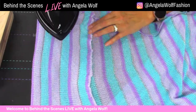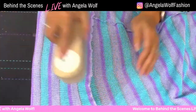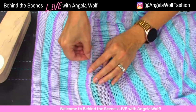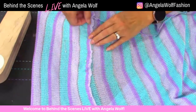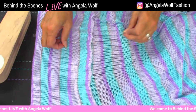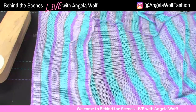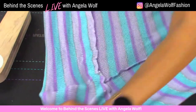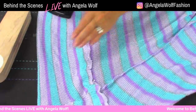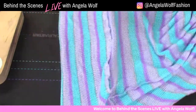You can almost watch this fabric shrink up, can't you? Right, and here, that's not the straightest line, but you know what? After I sew through this, it's not going to matter. You won't even see it. Let me get that pin out of there. All right, I think we're good.